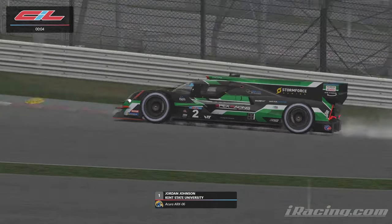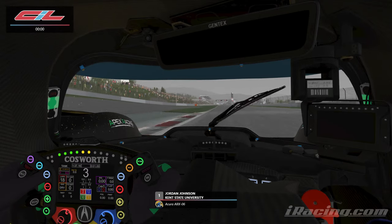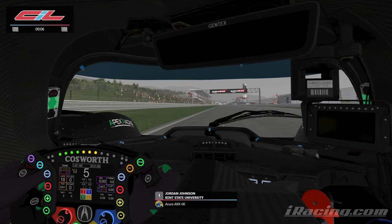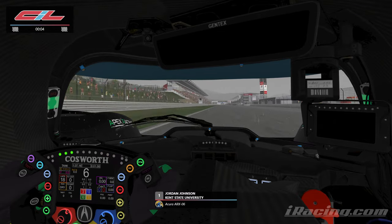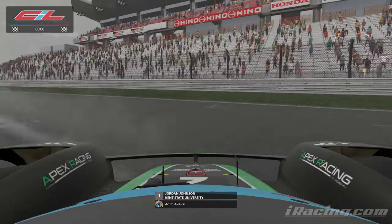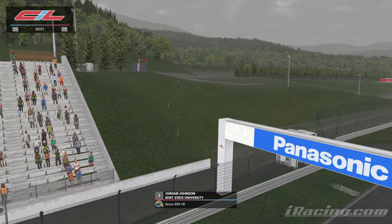Bring it around here. This is the final corner of the racetrack. He'll spit it back out onto the front straightaway here. An extremely long front straightaway at this racetrack compared to many other tracks, really everywhere. And he'll spit it out as practice comes to an end, and we get ready for qualifying.